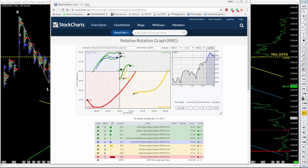What is interesting, though, is that the healthcare, utilities, and consumer staples, all right, have been improving. Now, again, when those three improve, that means that the market is getting much more defensive. Okay, and so you can see over the past several weeks here, these three groups have been in the improving block, and they have been moving closer and closer to the leading block. So again, it's really important to understand the direction that the groups are heading.